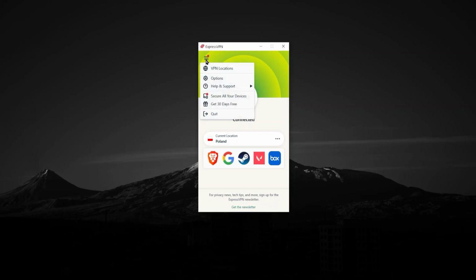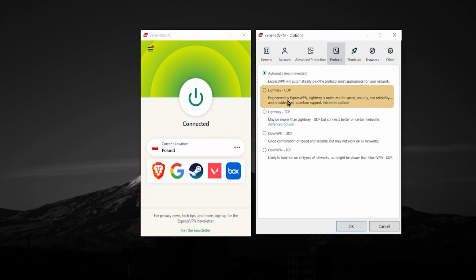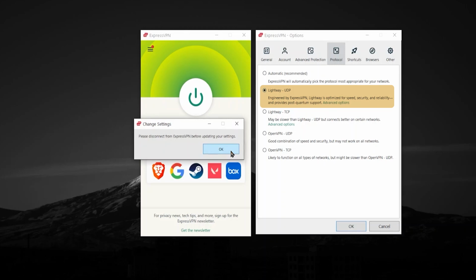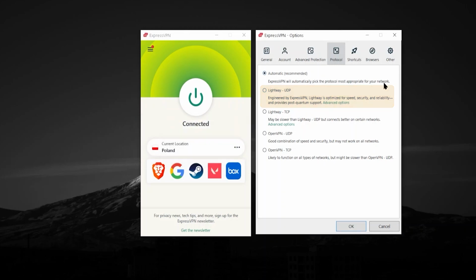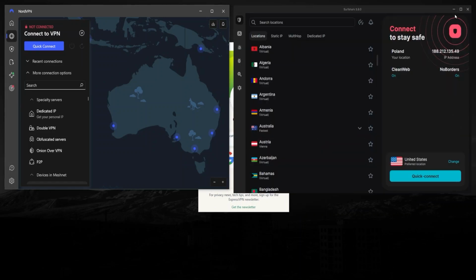Of course, you always want to be sure to have the best protocol selected. So in ExpressVPN, that would be the Lightway protocol. Sometimes I have it on automatic if I'm connecting up to different servers because I want to be able to get the most optimal ping, but a lot of times I will just have Lightway UDP selected. This is generally the best option. And if you have, let's say, NordVPN, the best protocol would be the NordLynx protocol. With Surfshark, it would be the WireGuard protocol.